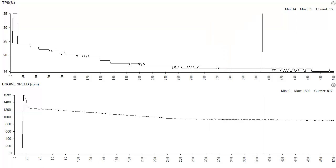Unusually high numbers could be caused by unmetered air or other faults that could force the powertrain control module to attempt to increase engine speed. Unusually low numbers could result from a vacuum leak on a speed density engine.